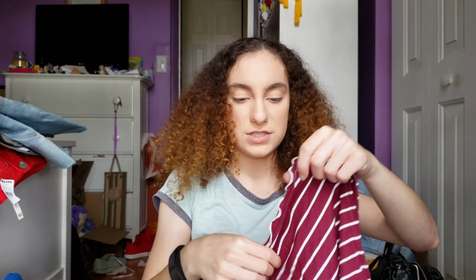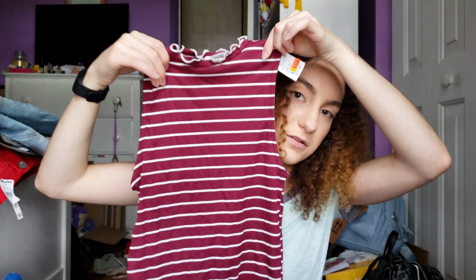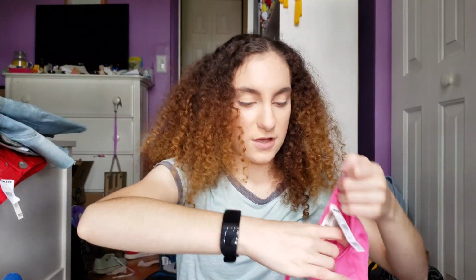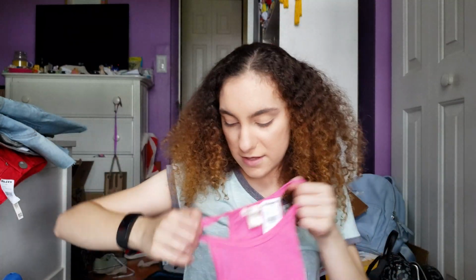And then I just got these 2 tank tops that were really cheap. I feel like this would look really good with the gray shorts. And then I've got this hot pink halter top. Just looks like that. Nasty Gal, I paid for 2 shoes.